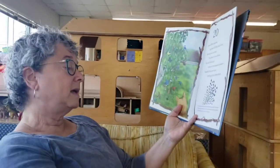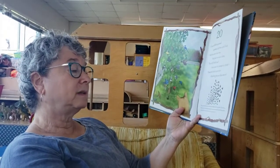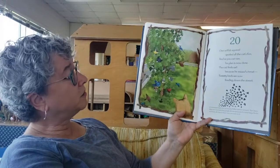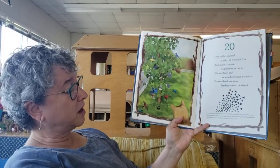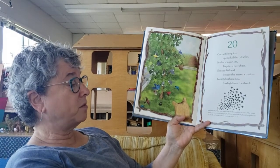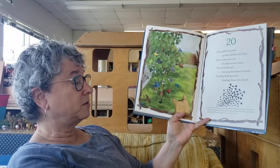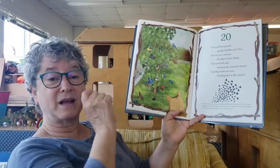Wow, it says it is estimated that over 100 billion birds live on Earth. 100 billion birds. That means there are more birds on Earth than people. We are surrounded by birds. If you hang a bird feeder, the birds will come to eat, and you can count on it.